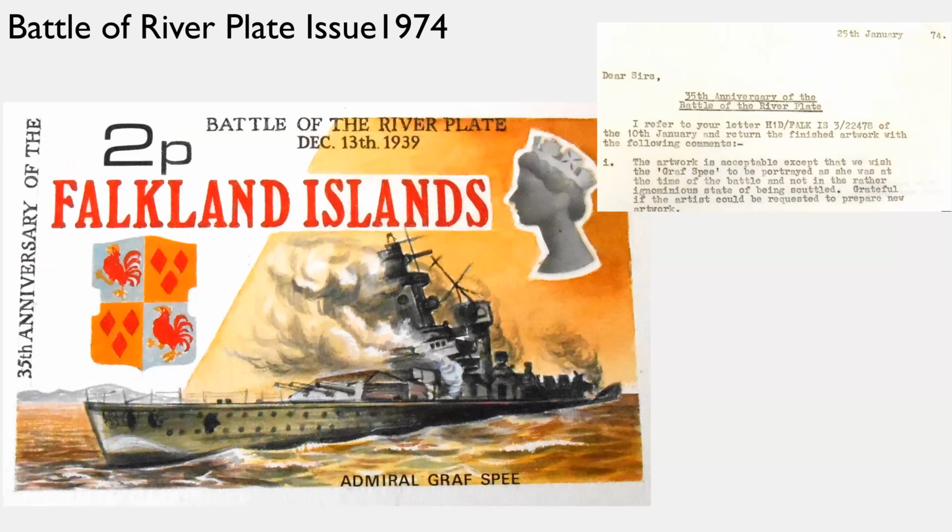Now, Crown Agents provided A4 designs of the denominations, together with the letters printed as well, for the Battle of the River Plate issue in 1974 for the island government to look at. The correspondence with the islands, by the way, was typically with the Colonial Secretary, who would then use government officials, the Stamp Committee, and even local artists to review the designs and comment on them.